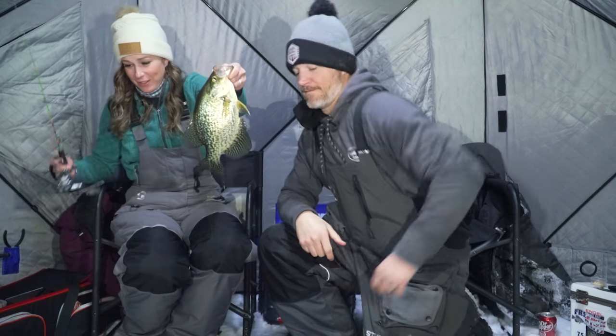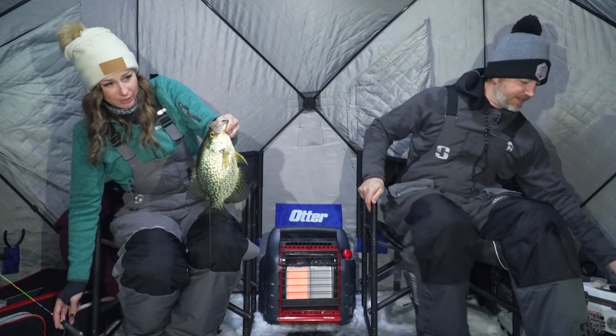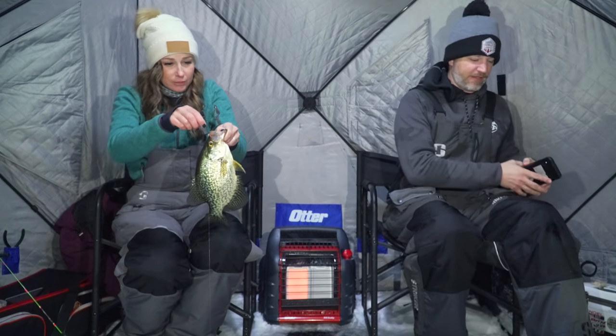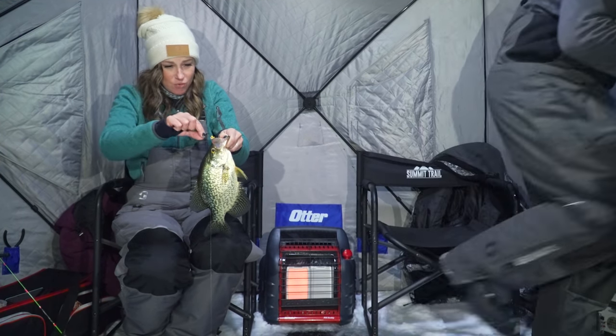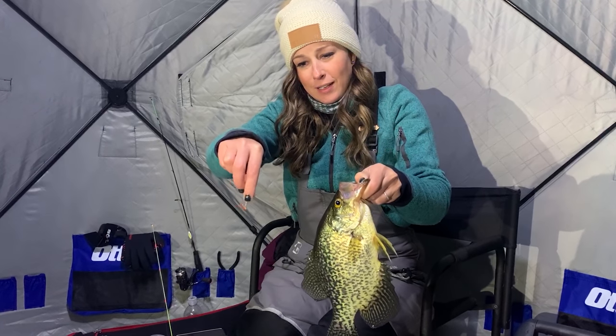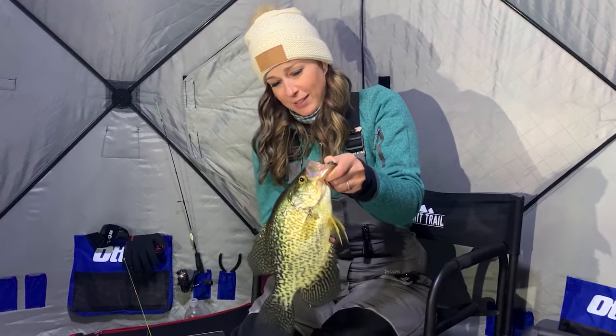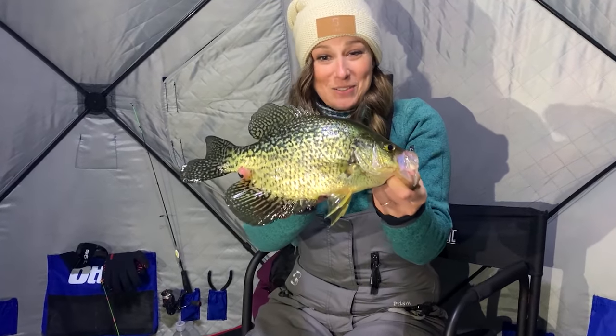Oh my goodness. I was watching Tyler's screen. That's awesome. I might need the pliers for him. All right. It's so weird. I have two jigs. I got to pop my jig out. Look at this tiny stuff we're using. I mean, just little jigs, big crappies.